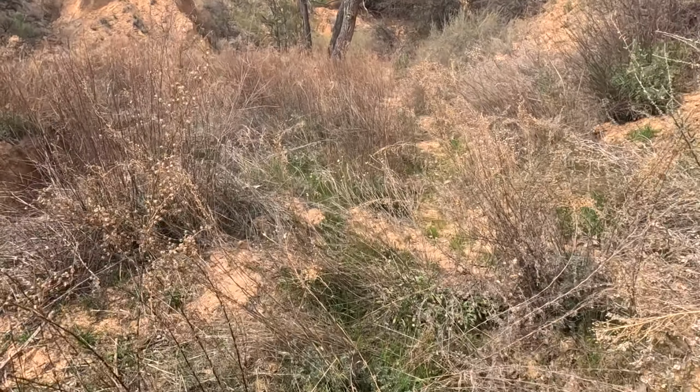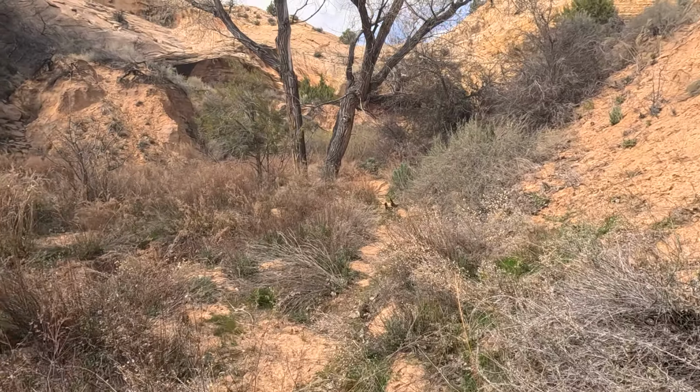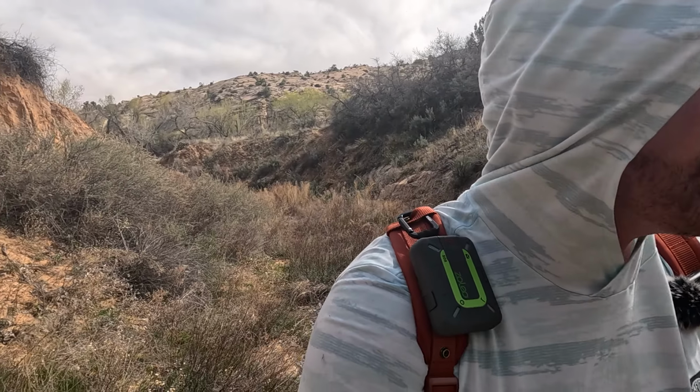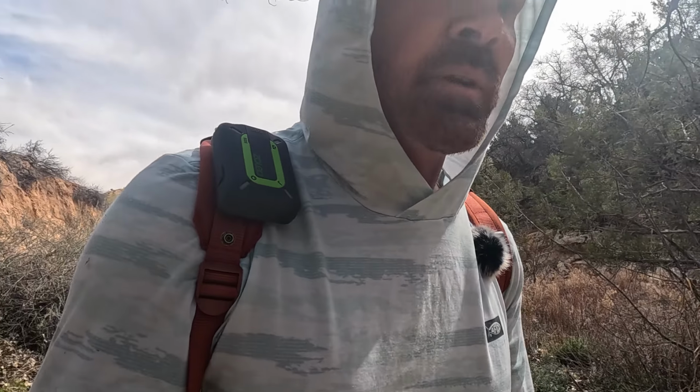Oh, there's our first one. There's one right here. I can see the rock piles. We gotta go check that out. I almost walked away. Almost walked away. That's stupid. That's the thing, you gotta really take your time out here. Keep your eyes open. Sometimes what might be like the main ruin could be a whole bunch more in the general area.